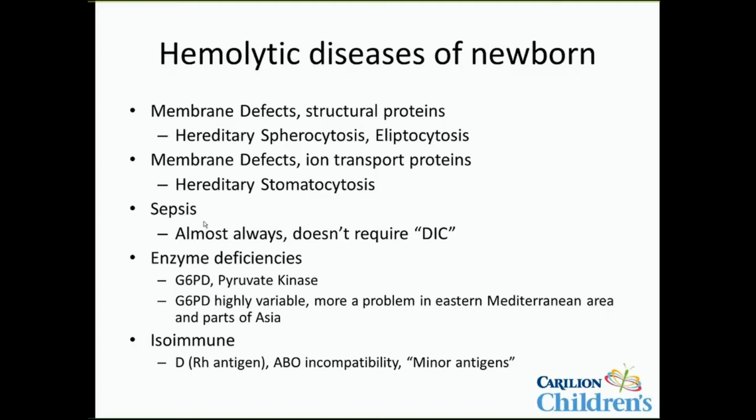Enzyme deficiencies, G6PD is very common worldwide, and there are a number of different isotypes of G6PD deficiency. Some of them are much more manifest in the newborn period and lead to high levels of bilirubin very early on in children. These tend to be more of a problem in the Eastern Mediterranean and in some parts of Asia than they are in the United States. Although we do see hemolytic events that we can't otherwise explain in the newborn nursery and think that these children need to be followed to see whether or not they have one of the G6PD variants.